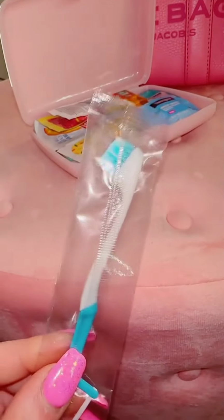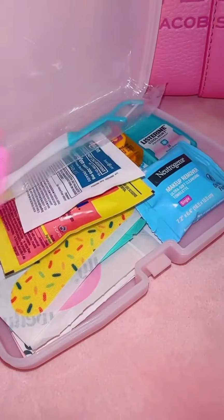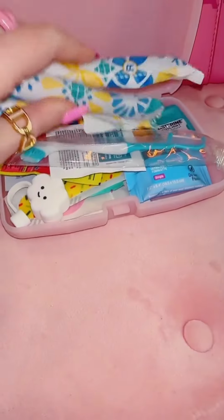I love this mini toothbrush because it already has toothpaste on it. The other end has a floss. If you break them apart, there's a toothpick. I like to always carry one of these with me. It's a straw cover and nothing nasty gets up in your drink. And these do fit in here as well.